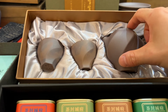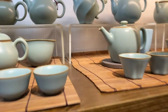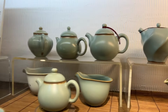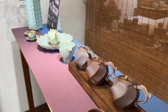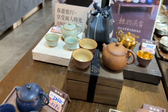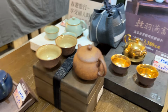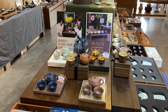This design with these waves for the cups and for the teapots is a classic. Here in the shop, I have seen it also here for the Ru Yao. And also here at the entrance. In this corner here, there are a few small teapots with two cups. The prices go, although there is a discount for this set, at about 130 euros to the golden one here at 180. I mean, it's kind of reasonable, I would say.